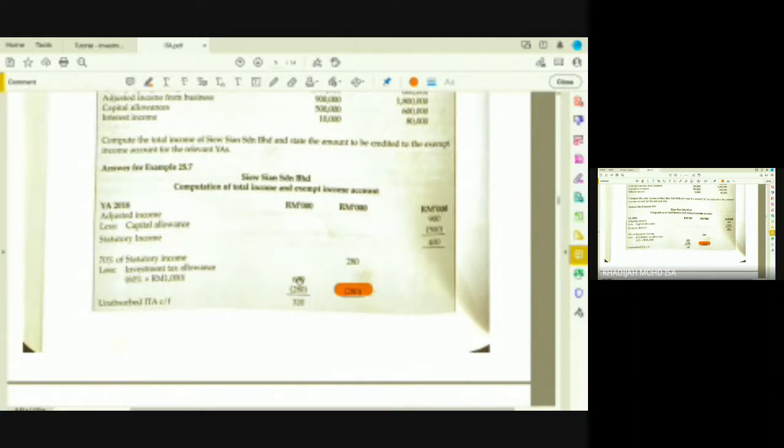Similar to capital allowance, you want to see how much you are going to utilize your ITA. You have 600, but income is only 280, so you are going to utilize 280. The unabsorbed ITA will be carried forward to the following year.